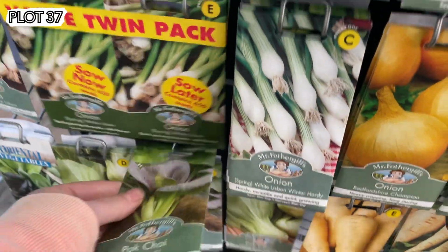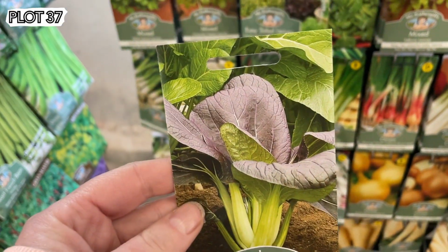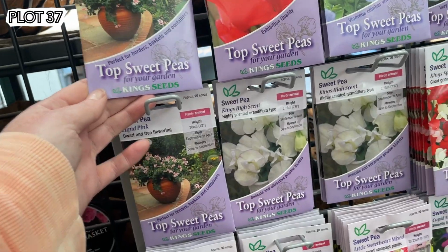I'm going to get some of this red choy. Do you remember the red pak choy that I grew last year? It was absolutely incredible. It looked like it had petrol spilt on it. And the only other thing I was after was sweet peas.